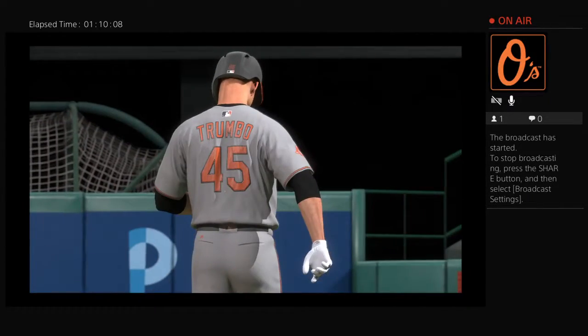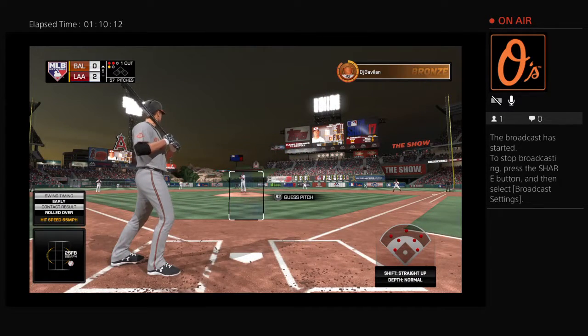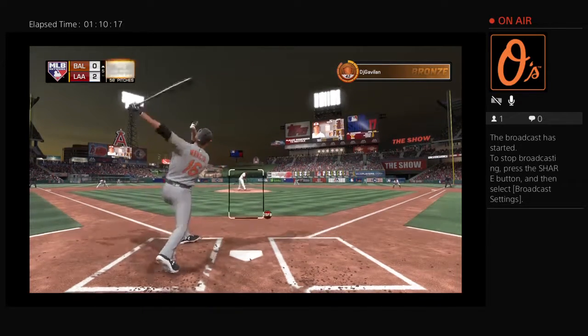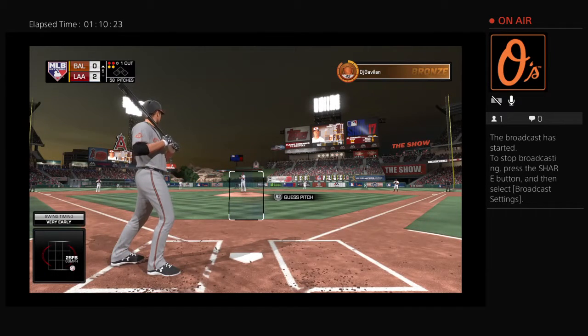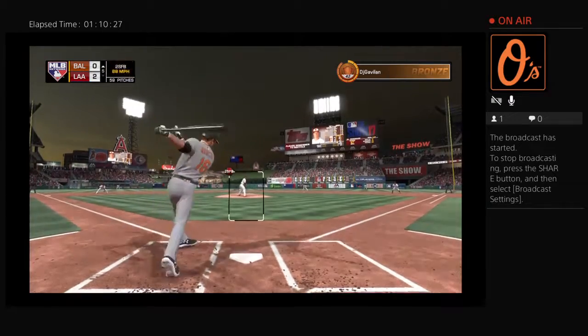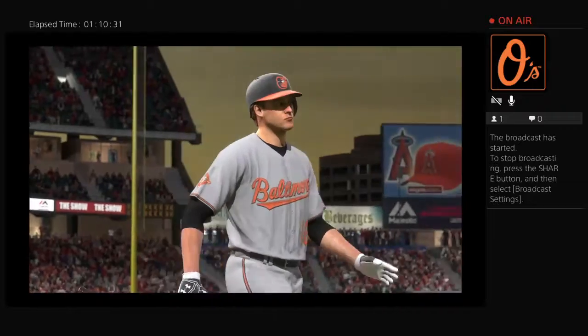Now batting, left fielder. Now in the box, Trey Mancini. He's 0 for 1 thus far. 2-1 pitch is a fastball swung on and missed. 2-2. No runs, 2 hits, 1 error thus far for Baltimore. And he struck him out. So double digits now. 10 strikeouts for him thus far.